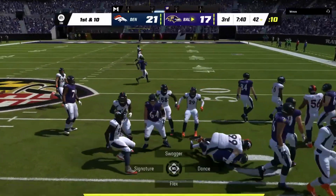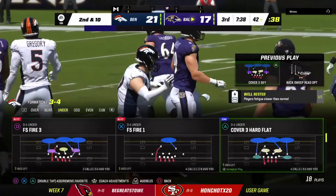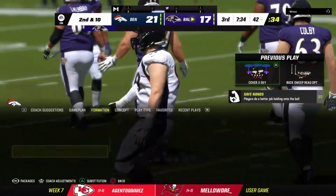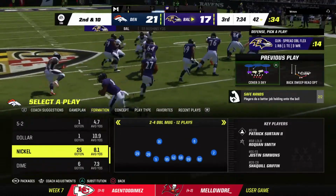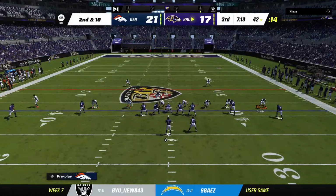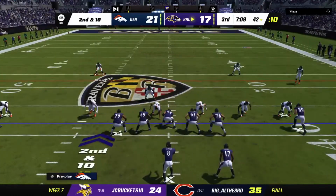An option handoff here to Dobbins. And they're going to stop him right at the line of scrimmage. Just no cutback lane to be found whatsoever. 2nd and 10. Ladies and gentlemen, that is a force of nature in the defensive tackle position. Yes, he's as big as they come, but still plenty agile. He's able to make a nice play there to swallow up the ball carrier.